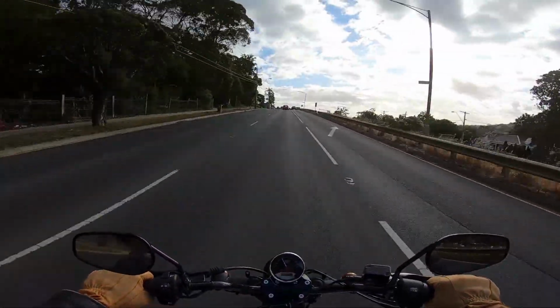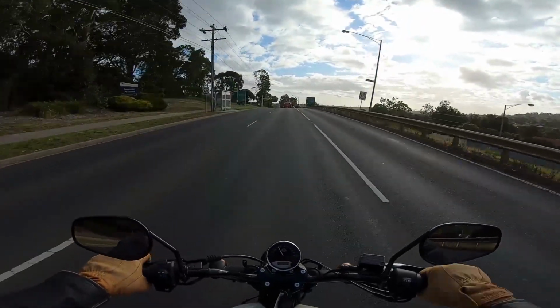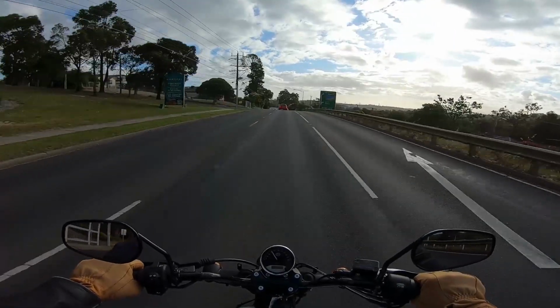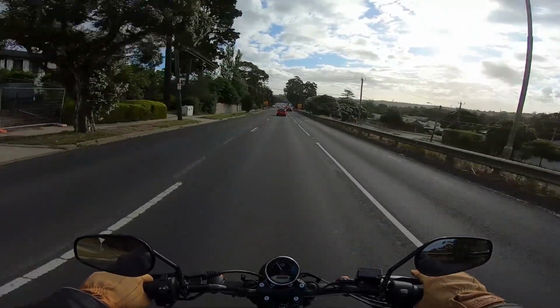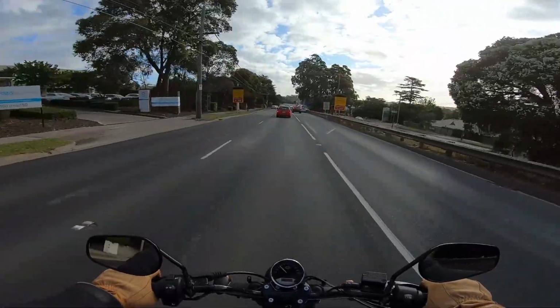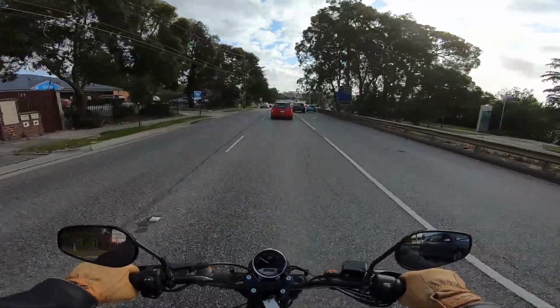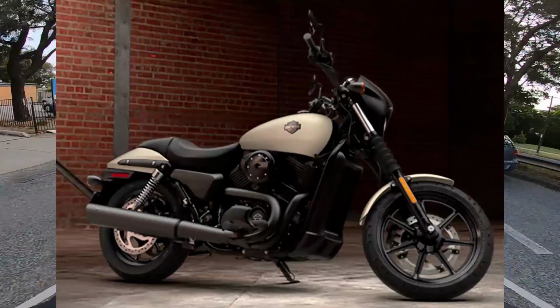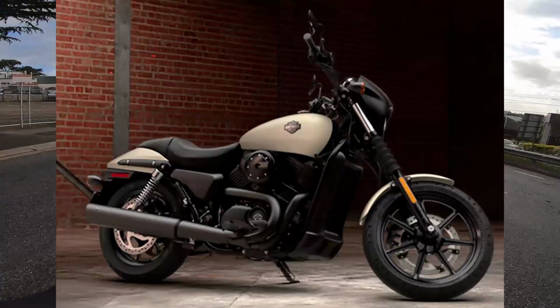But, for anyone paying attention, I'm not on my Indian today. This is the new, it's been around for a few years already, XG500 Street by Harley Davidson. So, it's a little half-litre V-twin cruiser that I have just purchased for Mrs. Hunt.